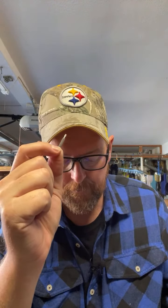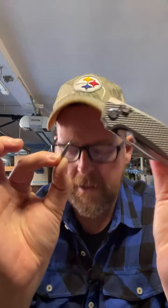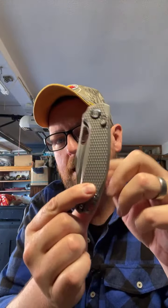But those are the only Torx bits that are in there. Now, for this knife here, if I needed to take it apart, it's perfect. This thing's perfect. T6, T8. T8 body screws, T6 on the lock. It works great for that. That's the only two sizes Torx you have on it.